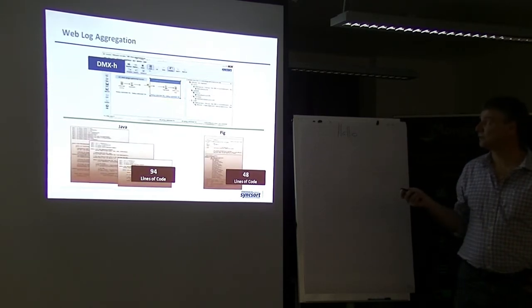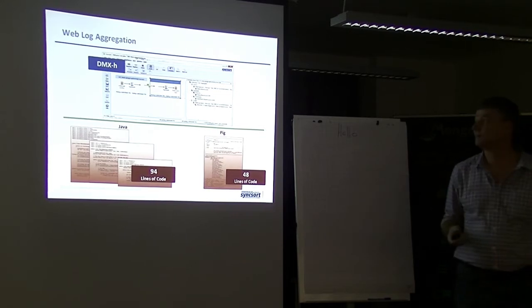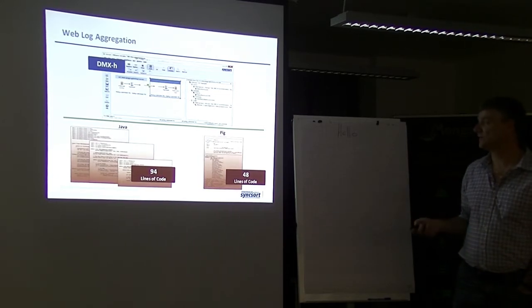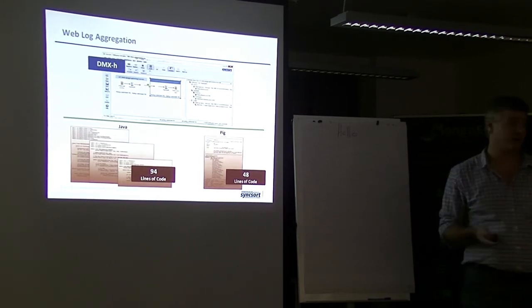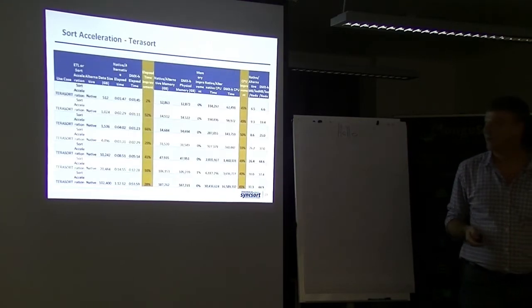Weblog aggregation, pretty simple. 2 tasks, 2 aggregations. This is all you have to define inside the group by statement and the summarize statement. It's 94 lines of code in Java and 48 lines of code in PIG. I think this is pretty much easier.